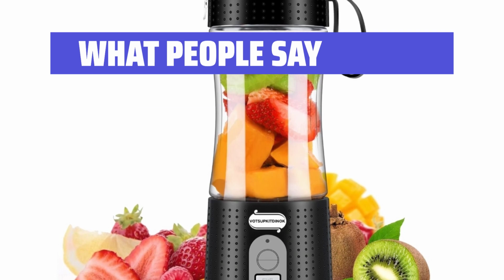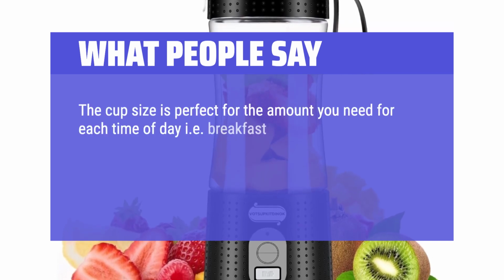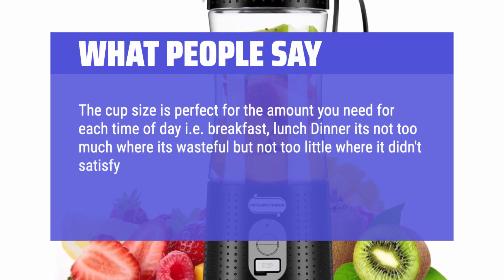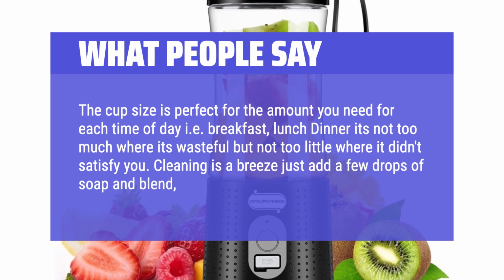What people say. The cup size is perfect for the amount you need for each time of day, i.e. breakfast, lunch, dinner. It's not too much where it's wasteful, but not too little where it didn't satisfy you. Cleaning is a breeze. Just add a few drops of soap and blend. Voila, it's clean.